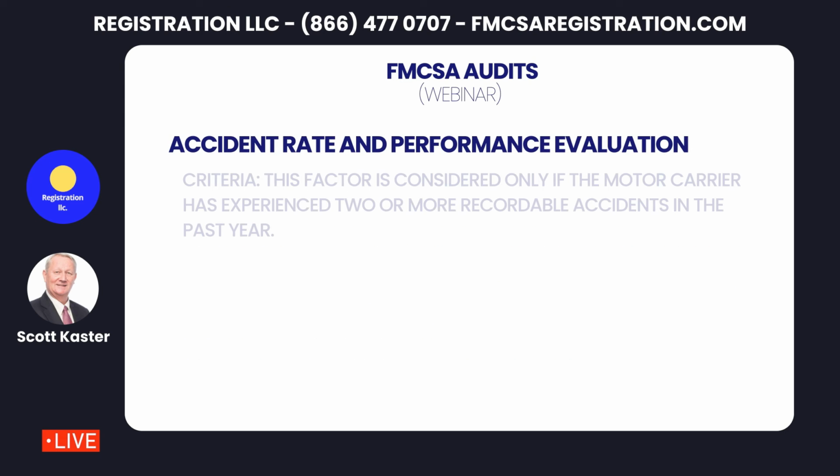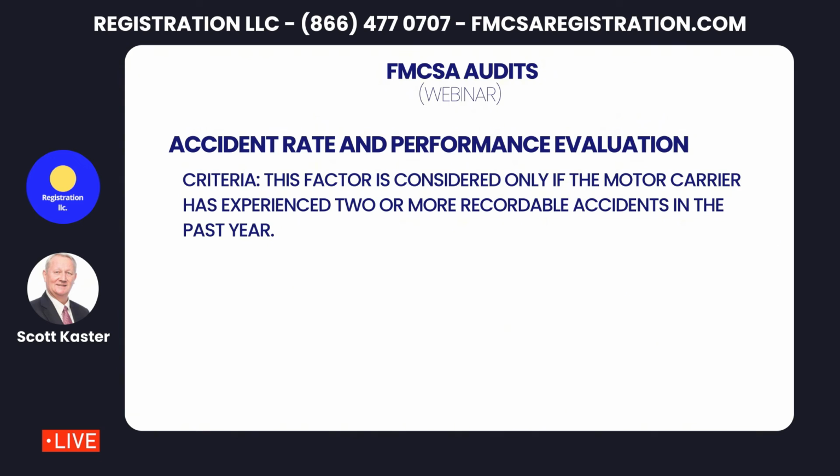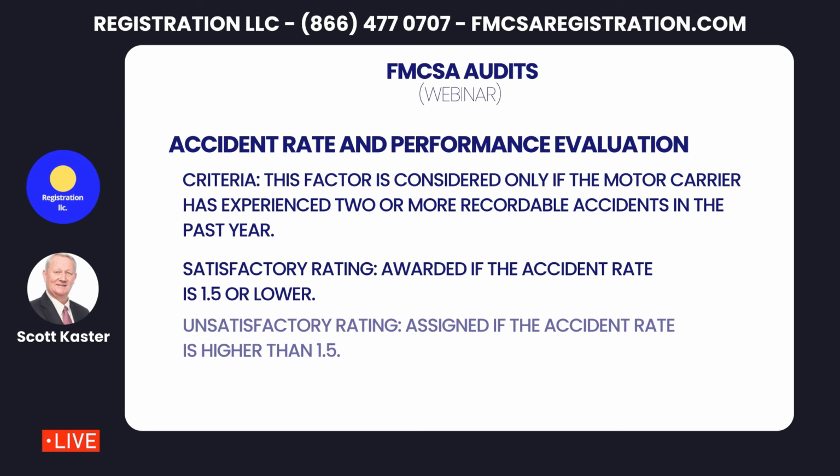The accident rate factor comes into play only if the motor carrier has experienced 2 or more recordable accidents in the past year. Based on this rate, the rating can be either satisfactory or unsatisfactory. A satisfactory rating is awarded for an accident rate of 1.5 or lower, whereas an accident rate higher than 1.5 results in an unsatisfactory rating.